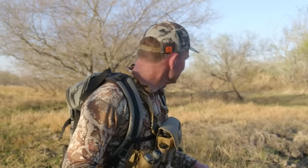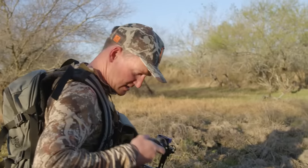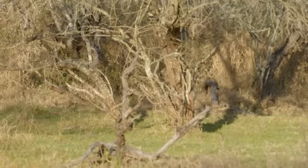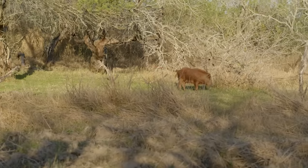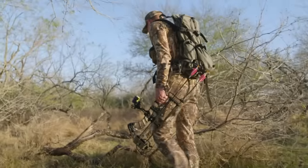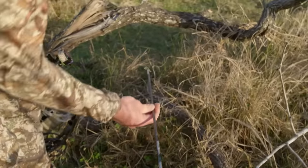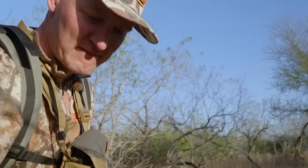I think I shot that one high. Dang it. Yeah, I used my 25-yard pin, and he was at 20. And I don't think I was just a little bit high, because if I was just a little bit high, I would have hit the spine and probably dropped him. So I'm guessing I went through that thoracic process spot that Troy was talking about. I think it was a pure meat shot.